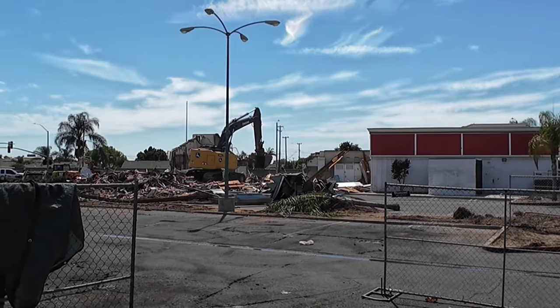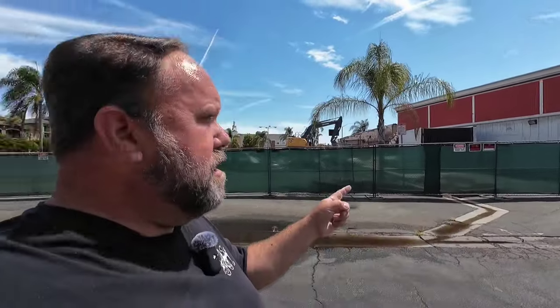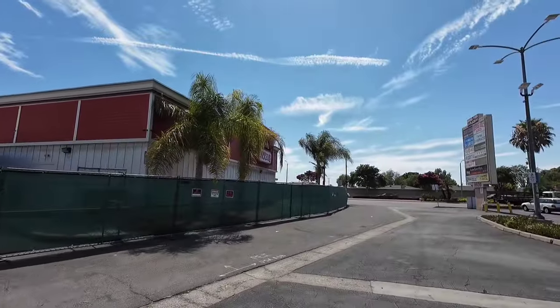Looks like they even knocked a bunch of the trees out before they even did what they did over here. Yeah, I'm not trespassing or anything like that. It's on public sidewalk. But if you go beyond that scrim right here, that would be trespassing. Guy's moving all the debris way in so he can actually swing around to get to this section.